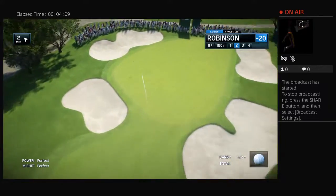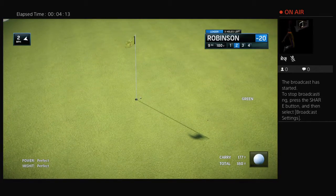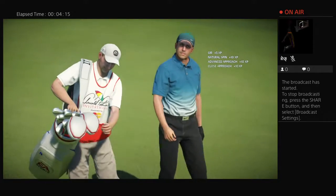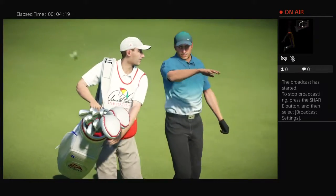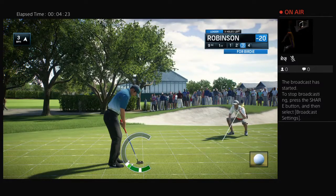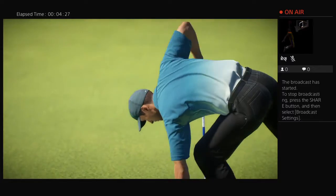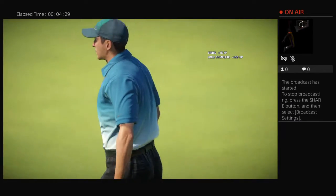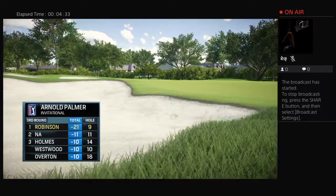This one's looking good. I mean, that's how the game is played, right there. He's just making it look so easy. That birdie coming up, formality. So just a formality here. And he has it. A good putt redeems all.